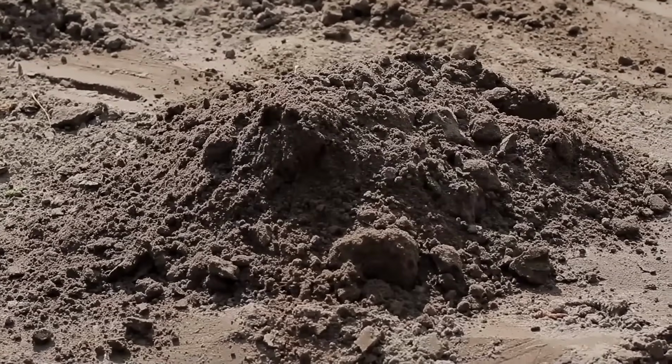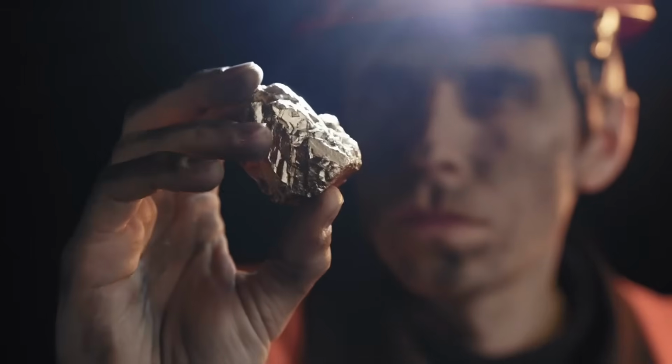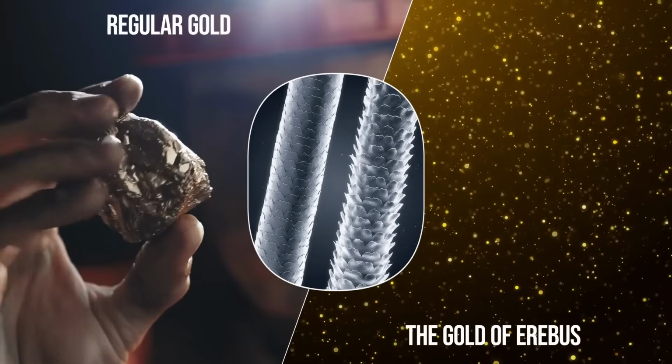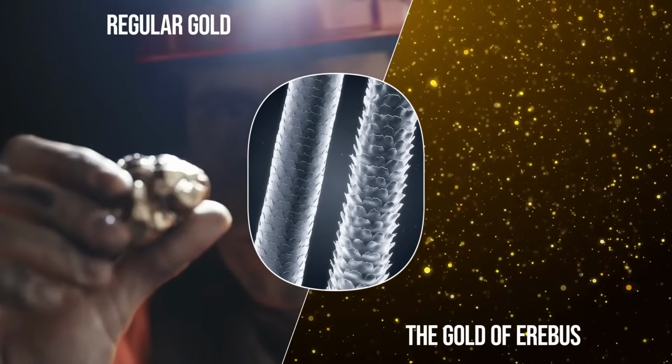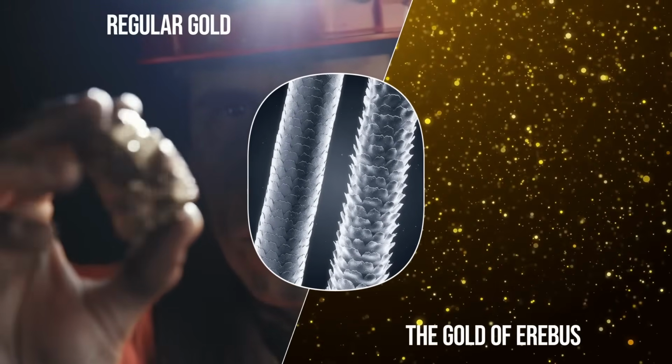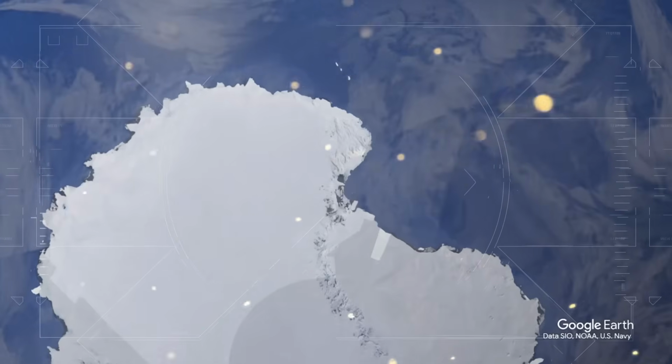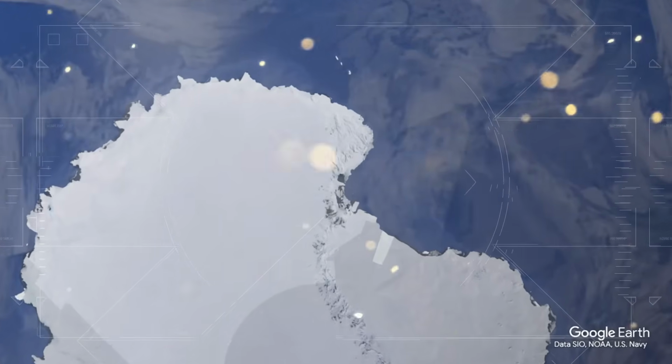Unfortunately, before we grab shovels, we gotta remember that those are just microscopic particles. They're often smaller than 60 micrometers, thinner than a human hair. Not even mentioning that they're scattered around up to 620 miles away from the volcano itself. Finding them is nearly impossible.